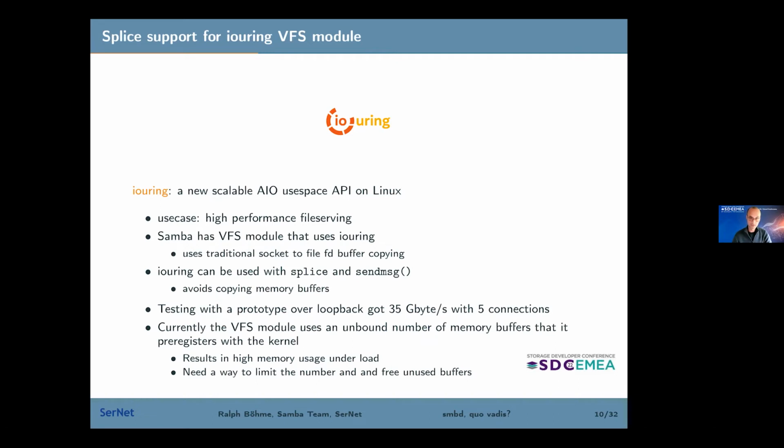And that's quite good. I think it's a slight improvement over traditional pread, pwrite. I'm not sure if it's an improvement if you configure Samba to use sendfile. Samba has support for using sendfile. I think receivefile support is there as well, but I think that is broken. I'm not 100% sure.